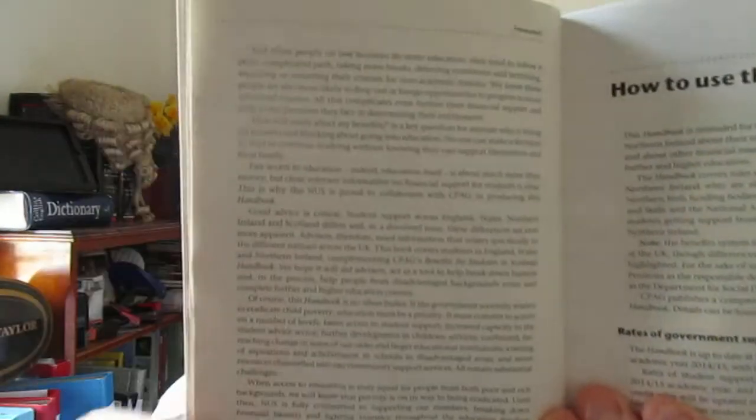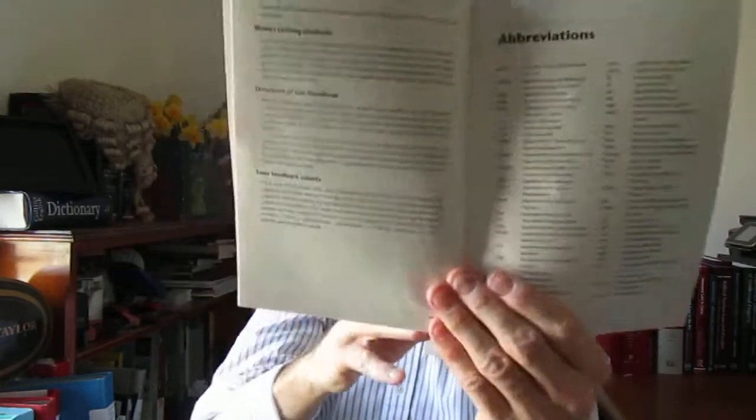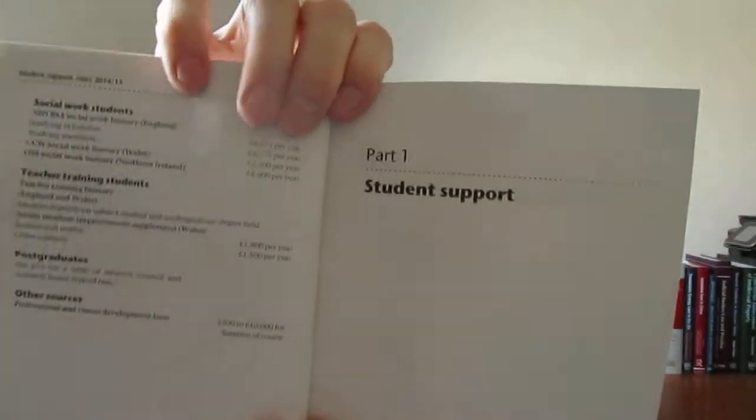That's written by the NUS President and Vice President. You can see the details there. How to use the handbook, always worth reading because it gives you an idea of rates of government support, means testing and so forth. Then you have an abbreviations area. This is absolutely superb for those of you in full-time higher education who I think may well need to have some assistance with the way in which things are going. There's non-means tested benefits there, tax credit rates which could change with the budget next week. I'm recording this in March 2015, and then if I move on, here's part 1, student support.